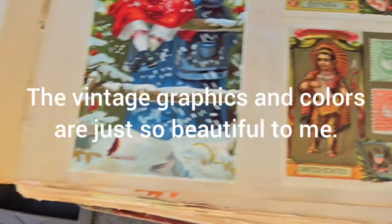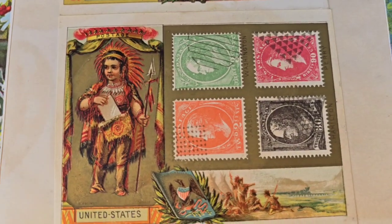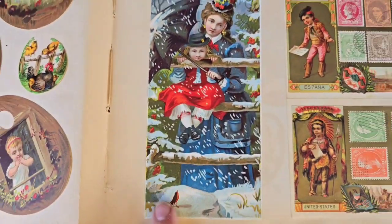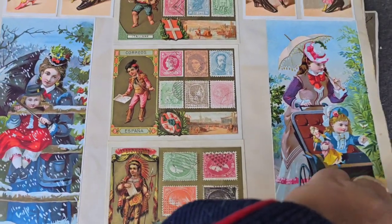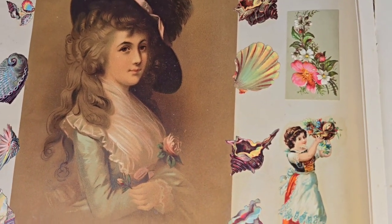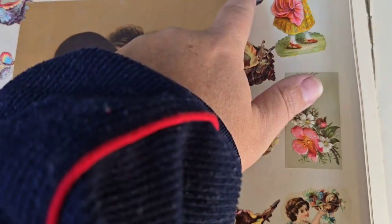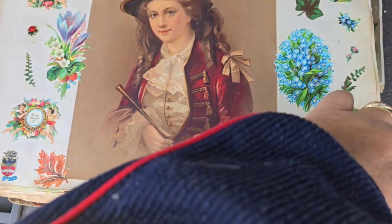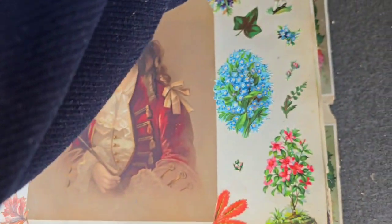Lots of beautiful women. And for stamp collectors out there, certain collectors like the ones with the stamps on them, these are really awesome. From other countries. This is a really large one. Some of these are probably pretty hard to find. All the seashells are embossed. A lot of these die cuts have embossing you can feel, which is really awesome.